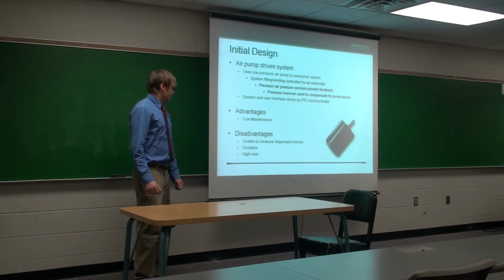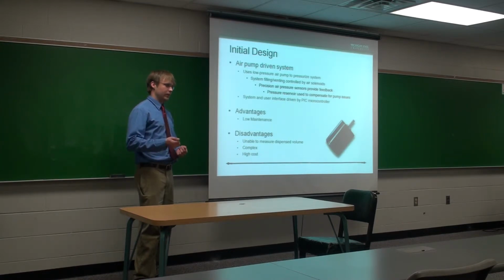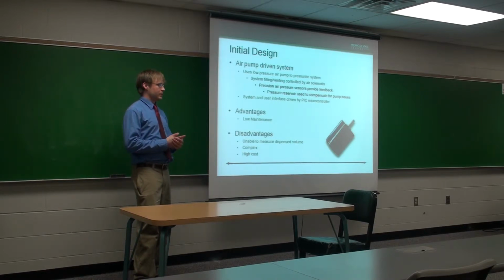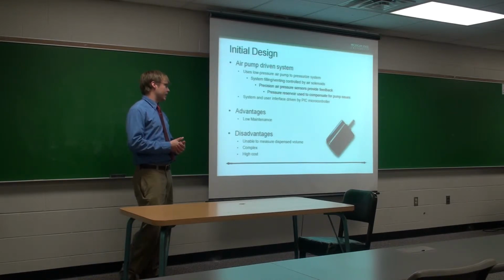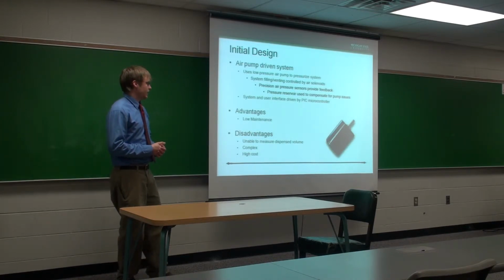But the disadvantage to the system was that we were unable to measure the volume of air going to the balloon, because we basically just had solenoids opening and closing, and to come up with a system to measure the small amounts of air going both directions in and out of the balloon was a big design challenge, and turned out to be something that was possible but not very cost effective.